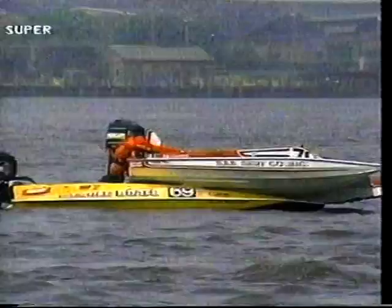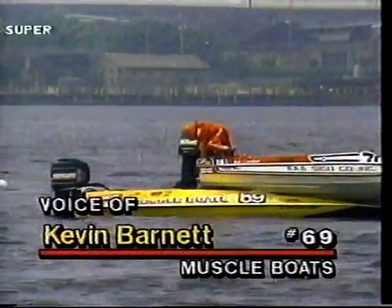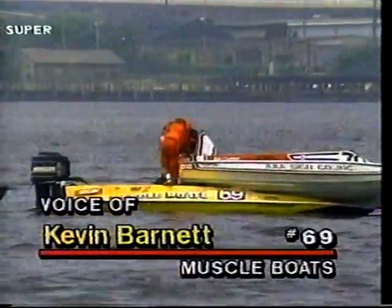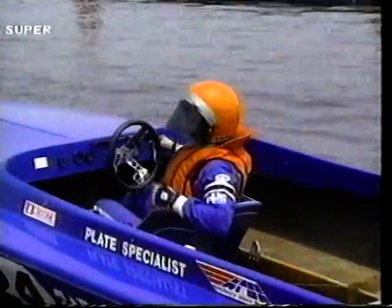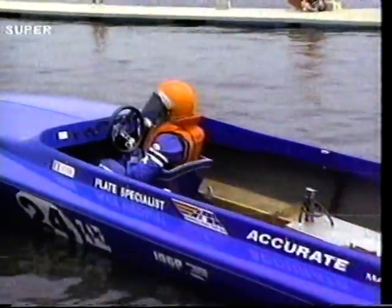Man pinned underneath, that's his boat. Kevin Barnett. Barnett complaining of pain in the right leg and left shoulder. All I could see was the floor of my boat and the bottom of his boat, and I couldn't move. I was like jammed in there. Miraculous. Kevin Barnett is okay, so is Larry Davis.